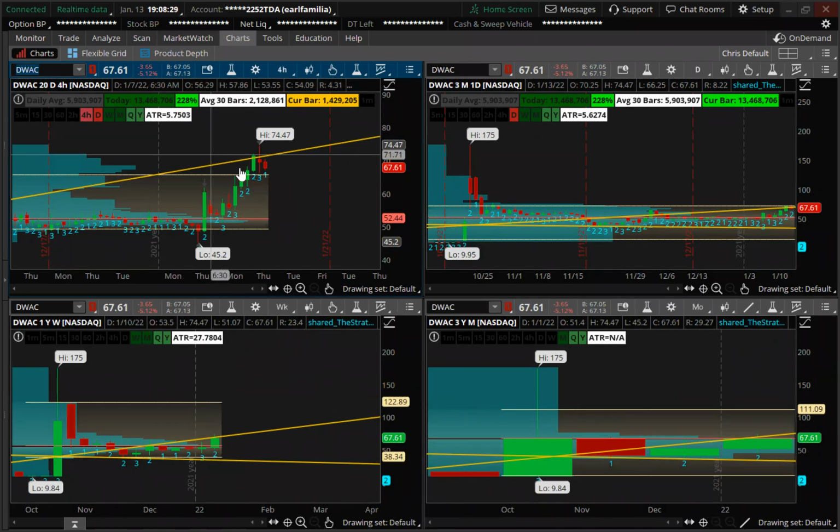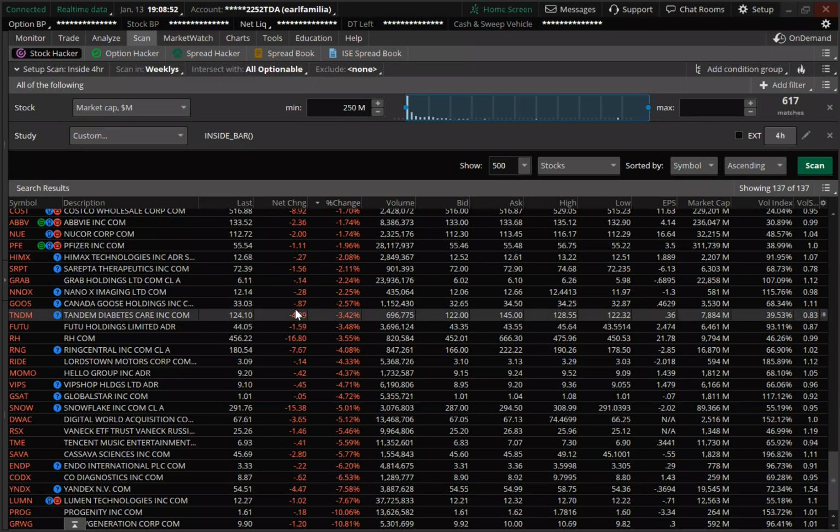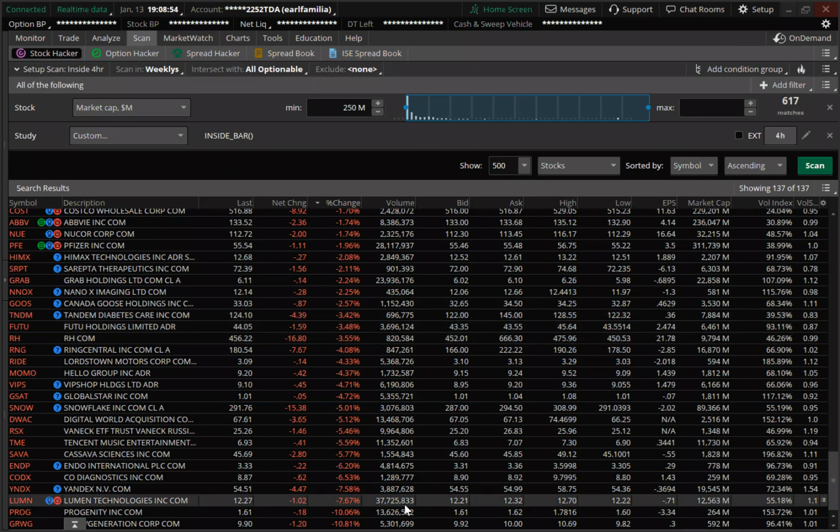Okay, DWAC off the broadening formation. Like I said, I like those off that broadening formation. 312 to the downside on the 4 hour, below 67.10. I like that. I need a textbook setup for those puts. I want to see it. Off the broadening formation, reversing down.